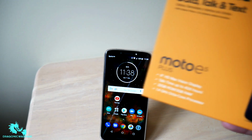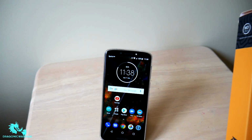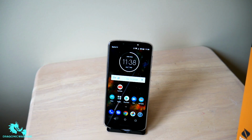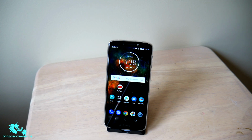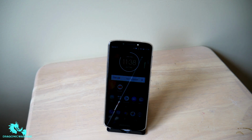So here's some of the specs, guys. I'll read you the specs real quick for all you spec junkies out there. So this is the Moto E5 Plus on Boost Mobile. It's a 6-inch HD Max Vision display. Talk time up to 43.6 hours, and I'll tell you why. 32 gigabytes of ROM with 3 gigabytes of RAM. It does have a 1.4 gigahertz octa-core processor.